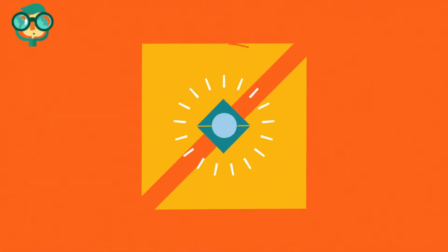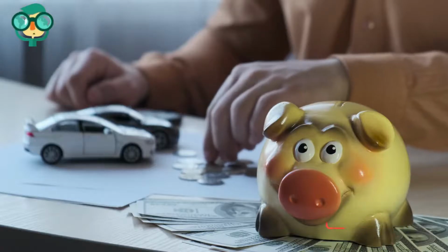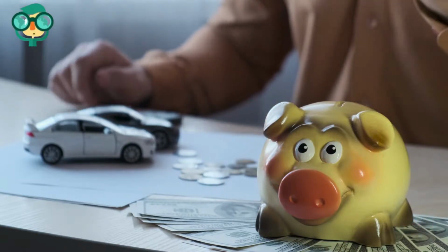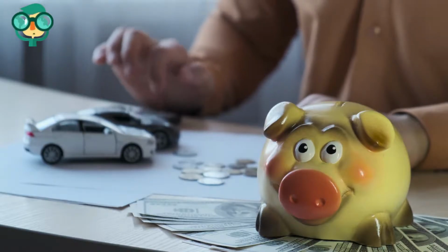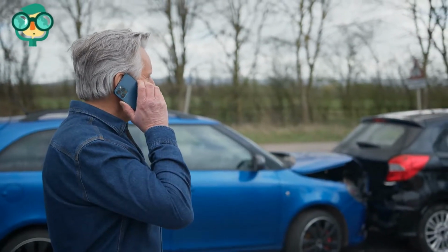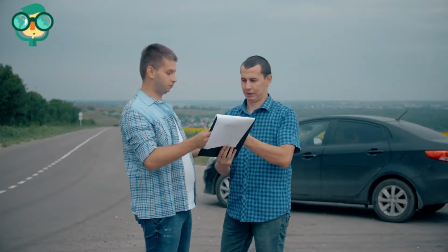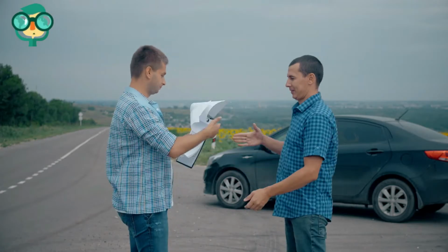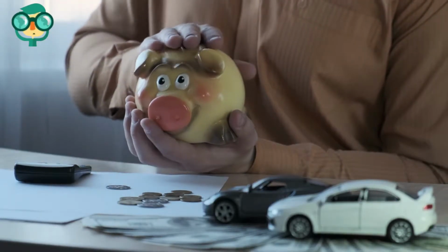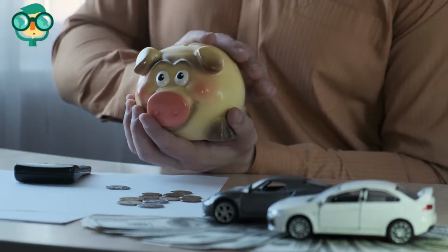Today, we will talk about how to get cheap car insurance for new drivers or first-time drivers. Let's have a look at the details. Finding cheap car insurance deals can be tricky for young drivers. Statistically, drivers under 25 tend to have more accidents, so insurers think that they're riskier to insure. The good news is that there are ways for young drivers to get cheaper insurance. We explain everything you need to know. These tips and tricks could help you get a cheaper car policy.